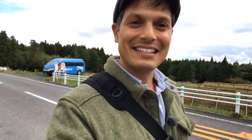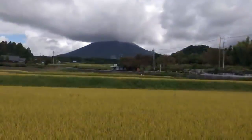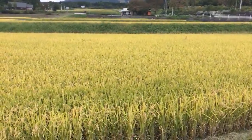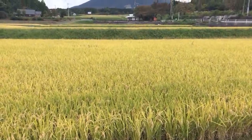I'm in the countryside in Hoki Town. This is in Daisen Machi, in Tottori Prefecture. And I thought I would just spend a couple of minutes with you, just show you the beautiful countryside here. Check it out. Do you see this yellow, golden looking crop? This is rice and it's just about to be harvested.